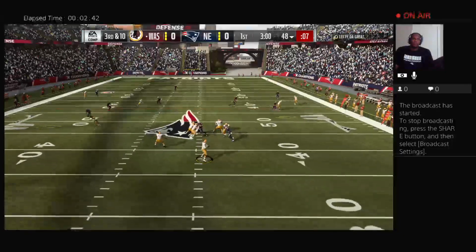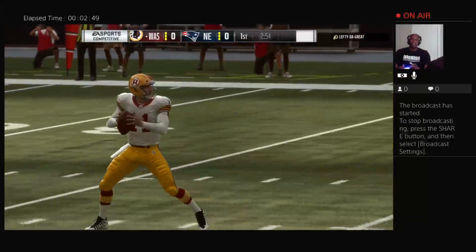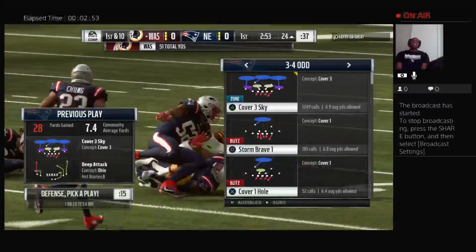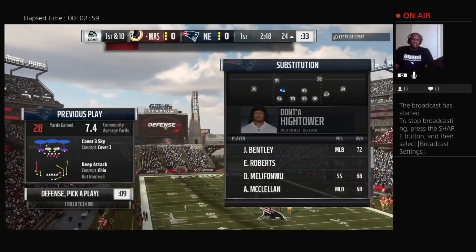Throwing on 3rd down, Smith. He finds his target. It's Crowder. A big 3rd down conversion with a gain of 28. Oh, really? Man. Really? Did we just see that? That's a big catch. One-handed, I might add, to pick up a first down.